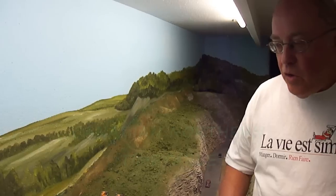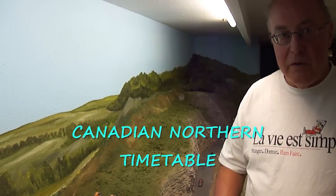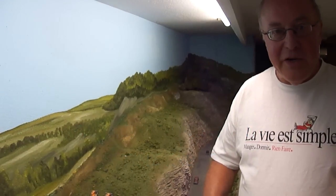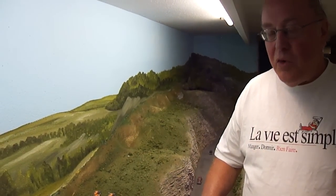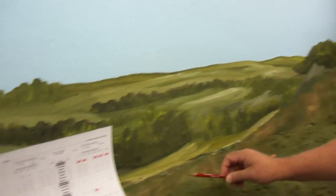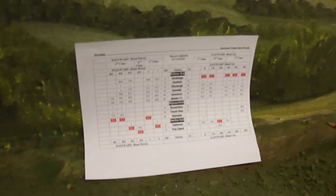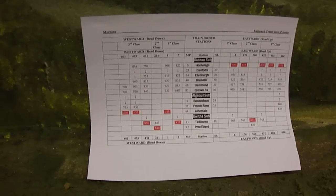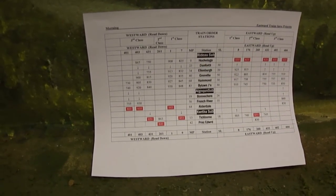Excellent. So, Doug, can you show us an example of a timetable? Okay. On the Canadian Northern, we've over time developed a timetable. It's a bit of part art and part science to get a timetable together for a model railroad. I won't go into how it was done, but we have here an example of one of the 3 timetables that we use. Now, on the Canadian Northern, instead of using a fast clock, we use the wall clock.